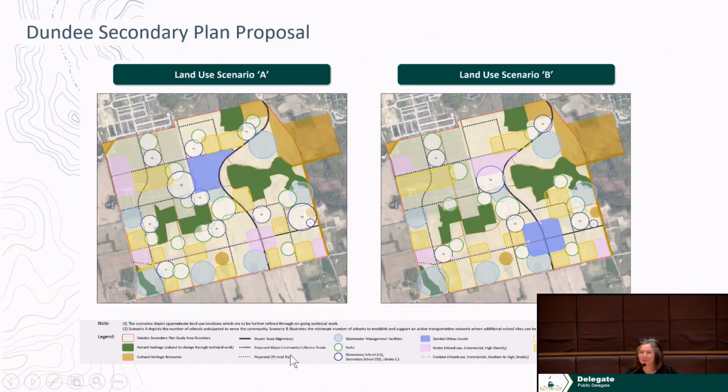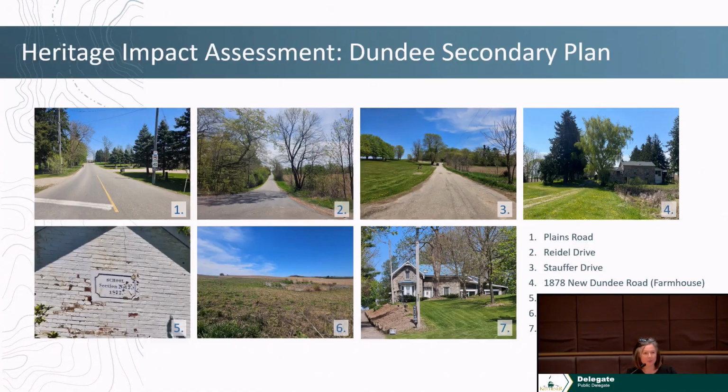Good afternoon, through the chair. Is the sound okay? Everyone can hear me? Thumbs up? Great. So thank you for having me here tonight. So just as a quick overview, I have a quick presentation prepared to walk us through the results of the Heritage Impact Assessment that was prepared for the Dundee Secondary Plan. I'll briefly go over the context of the secondary plan, but then really spend most of the time talking about the 7 specific resources that were the focus of the work, and key results and recommendations coming out of the study.